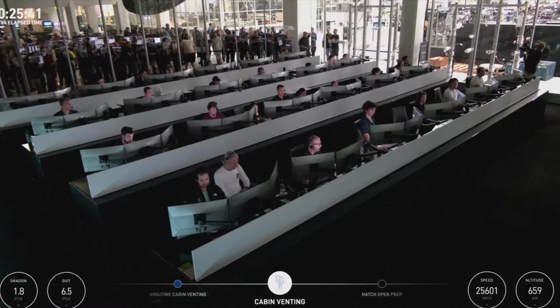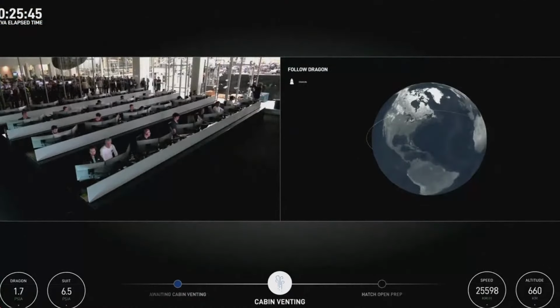And yeah, I think you heard that, the TDRS handover. So there's going to be a short period of time there where they're out of comm, and it's interesting because we're at a very critical phase as well. And so you want to make sure you have all the data and the ability to talk to the astronauts before you actually take that next critical step.